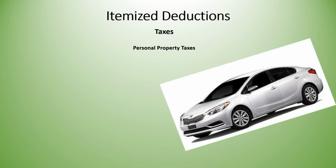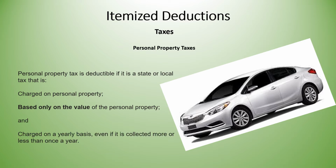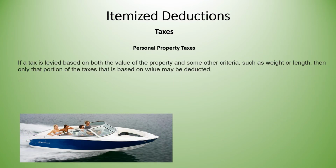Personal property taxes. Personal property tax is deductible if it is a state or local tax that is charged on personal property based only on the value of that personal property and charged on a yearly basis, even if it is collected more or less than once a year. If a tax is levied based on both the value of the property and some other criteria, such as weight or length, then only that portion of the taxes that is based on value may be deducted.